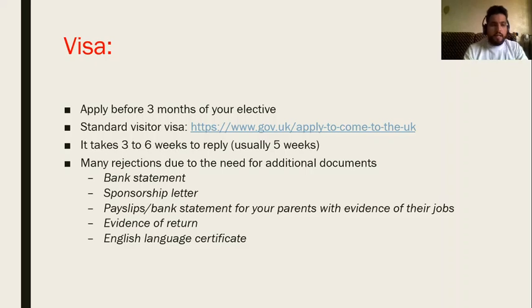Talking about the visa, you have to apply 3 months before your elective. For example, if your elective starts in August, you have to apply in May. This is because it takes 3 to 6 weeks to make a decision on your visa application. The type of visa you should apply for is a standard visitor visa, and here is the link for it.